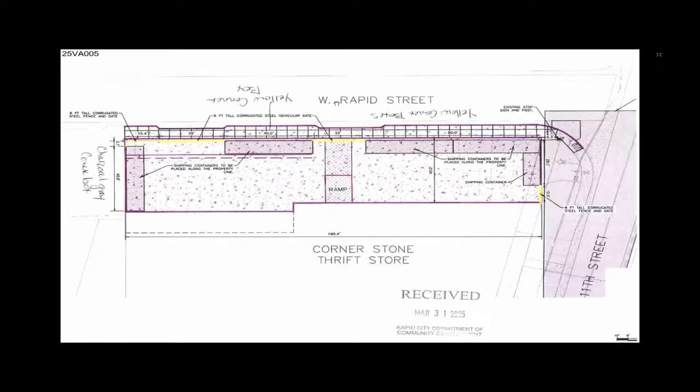So what they are proposing to do here is place 5 Connex containers at a 0-foot setback within the existing donation receiving area on the north side of the thrift store. In between the Connex containers, they will place metal corrugated fencing and gates matching in color. The purpose of this is to allow them to remove the existing chain link fencing on that property today and replace it with something that serves a dual purpose.